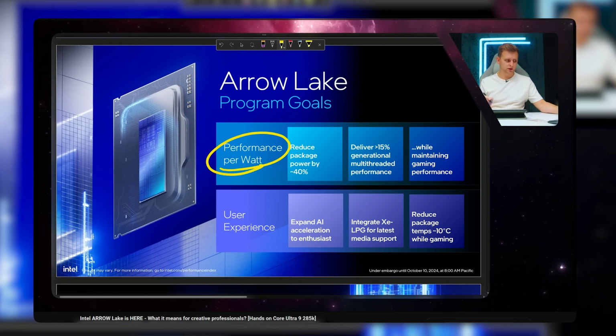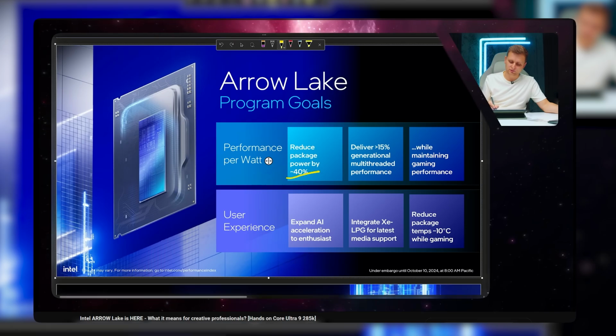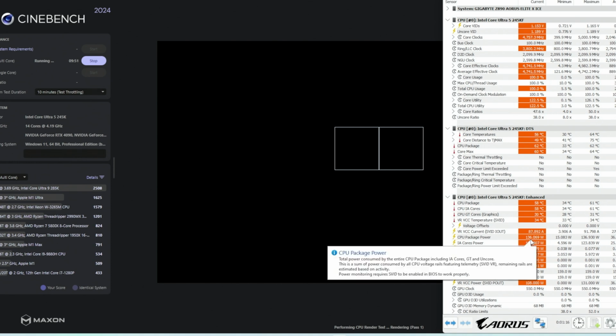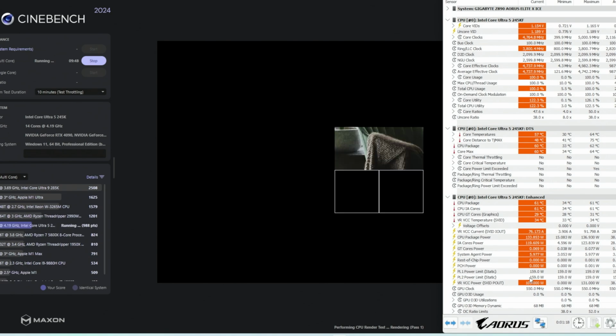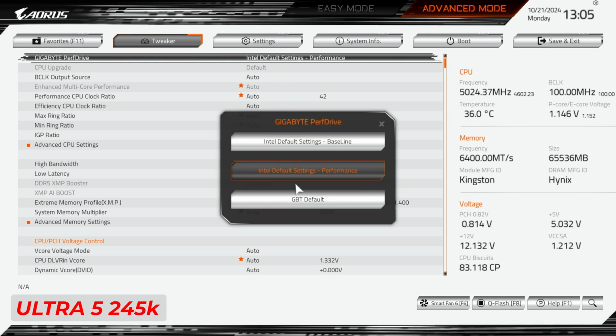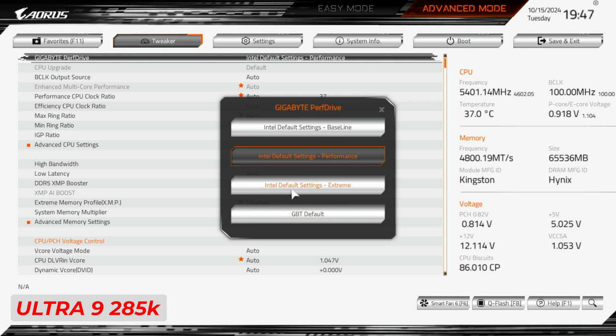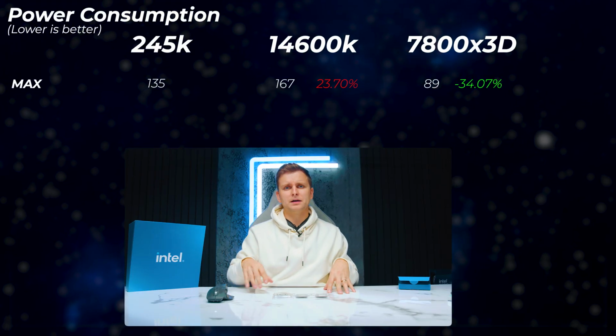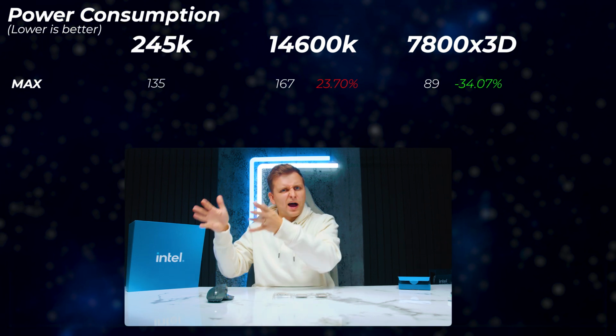Now, power consumption, because this is one of the main things that Intel was mentioning, highlighting and emphasizing in their briefing. The 245K is pulling 135 watts from the socket when Intel stock settings have been applied. By stock settings, I mean the performance profile, because now Intel has different performance profiles for the CPUs, and not all of them are available for every CPU. For example, the Core Ultra 9 has 3: base, performance, and extreme. The Core Ultra 5 only has base and performance, which just moves the PL1 and PL2 limits about a little bit, which means basically a little bit more power in the extreme or performance profiles, and a little bit more conservative power on the base profiles. But I am testing them in the Intel specs, the highest performance Intel specs.